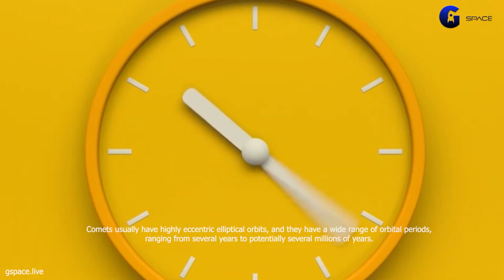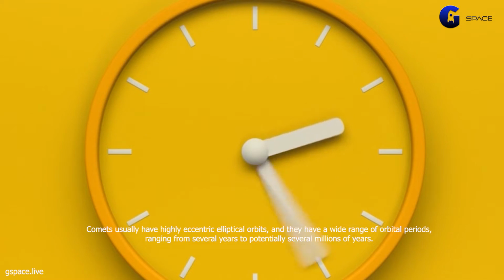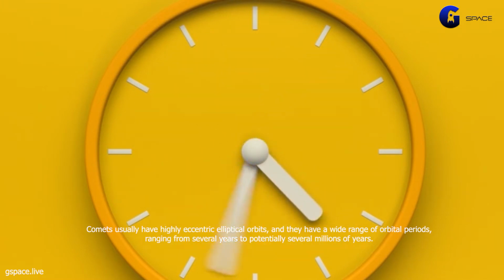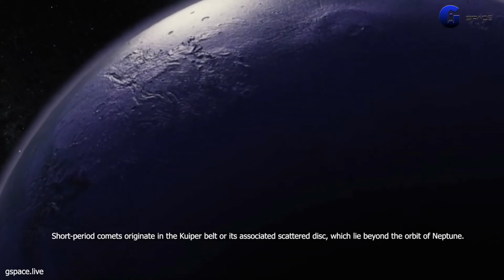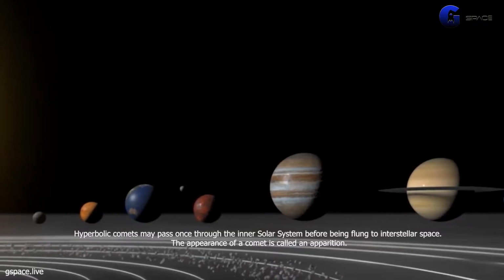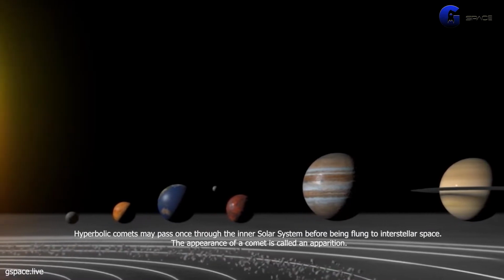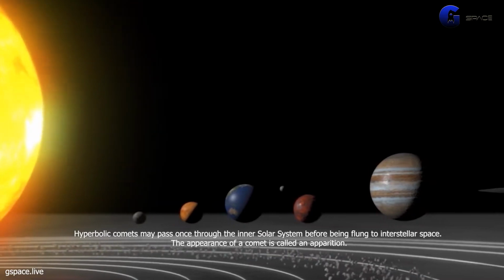Comets usually have highly eccentric elliptical orbits, and they have a wide range of orbital periods, ranging from several years to potentially several millions of years. Short-period comets originate in the Kuiper belt or its associated scattered disk, which lie beyond the orbit of Neptune. Hyperbolic comets may pass once through the inner solar system before being flung to interstellar space. The appearance of a comet is called an apparition.